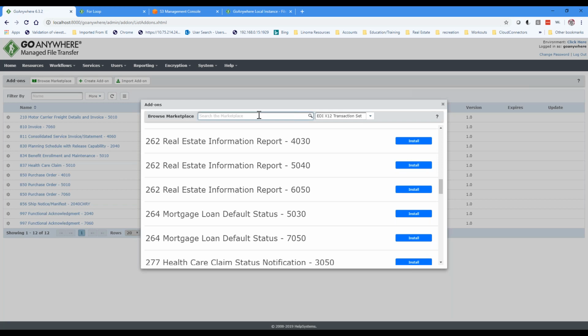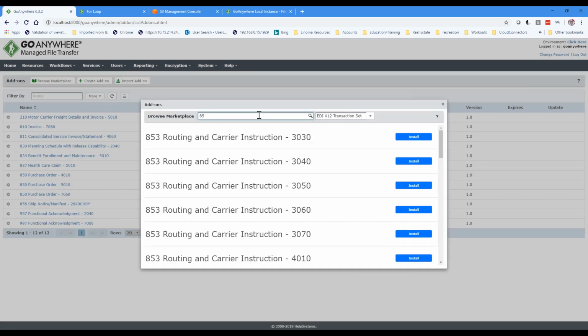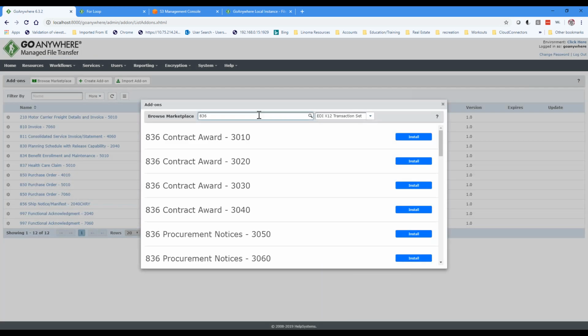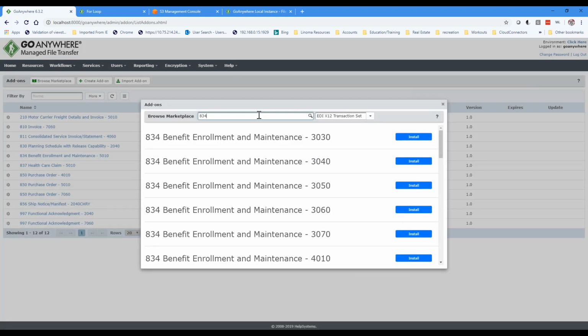I'm more familiar with shipping and purchase orders, 850s, 810s, 856s, 997s. I cannot think of what it may be, 853. Is that right? They just posted it in the question. 836? 834, 837. Oh, so close. 834. Yeah, so they are out there.